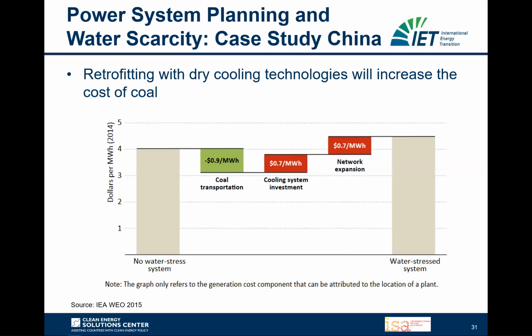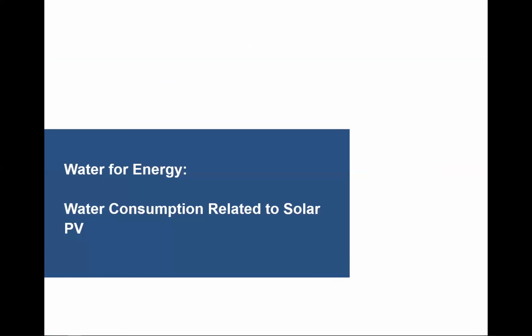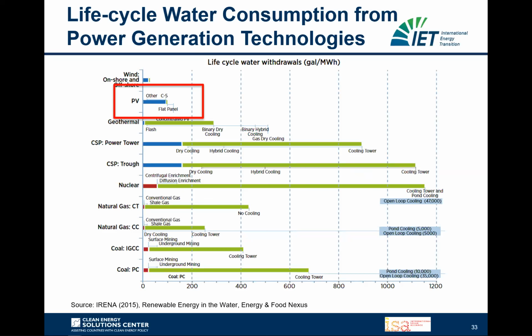Now, after having looked at some examples of coal-fired or fossil fuel-driven water consumption within power sectors around the world, let's take a closer look at the water consumption related to solar PV in particular. So once again, here is our introductory graph showing the comparison of the different power generation technologies. We now know that the water consumption of variable renewables, especially wind and solar PV, is significantly lower than that of other conventional power generation technologies, and also much lower than that of biomass, biogas, concentrated solar power, and geothermal.